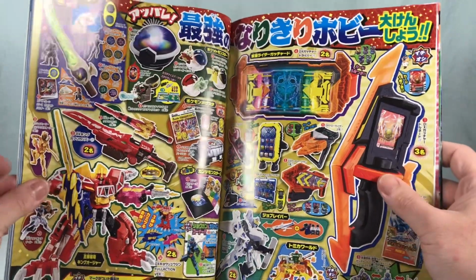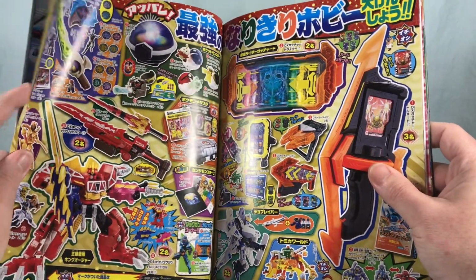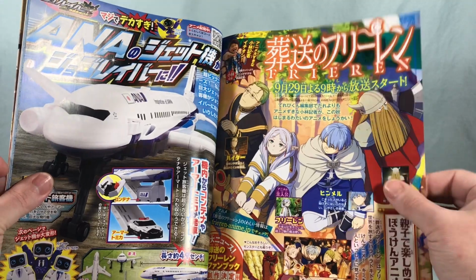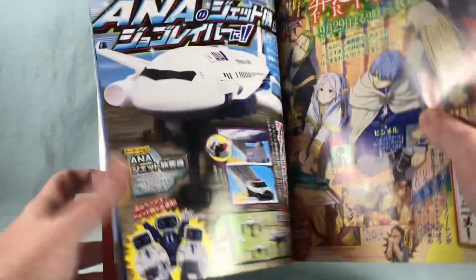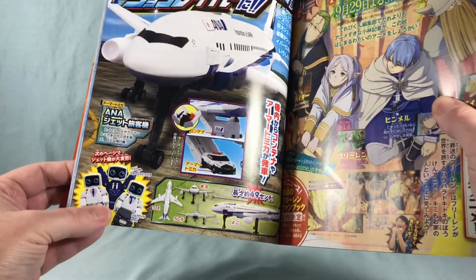Then we're getting into some more toys. So we got Rider and Sentai toys here. A little Ultraman up here in the corner. Some Pokemon up there as well. Then we got more Rider stuff. Not sure what that is, but this is one of the newest Job Bravers. It is a plane that comes with 3 Jobroids. These little, the pilot and I guess 2 flight attendants.